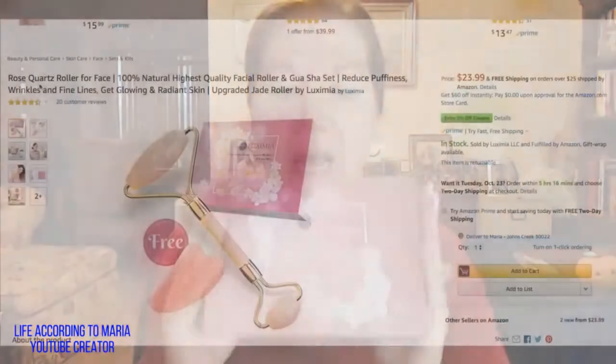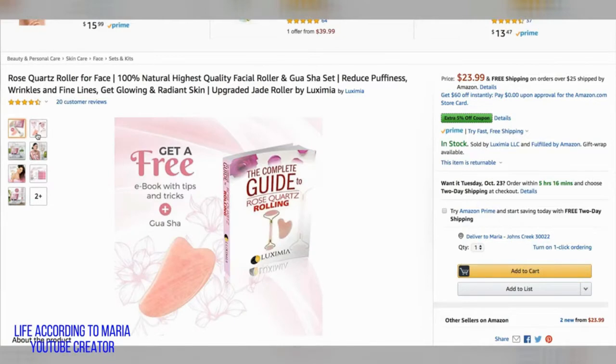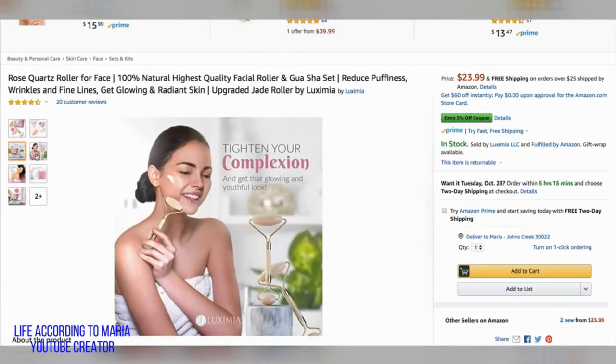This is from the company Luximia, and if you guys recall, I did a video a while back, I think it was either the beginning of this year or toward the end of last year, on the gua sha stone and doing all the massage, and also the quartz facial roller. They are the ones that sent that to me to try, and I did that video.